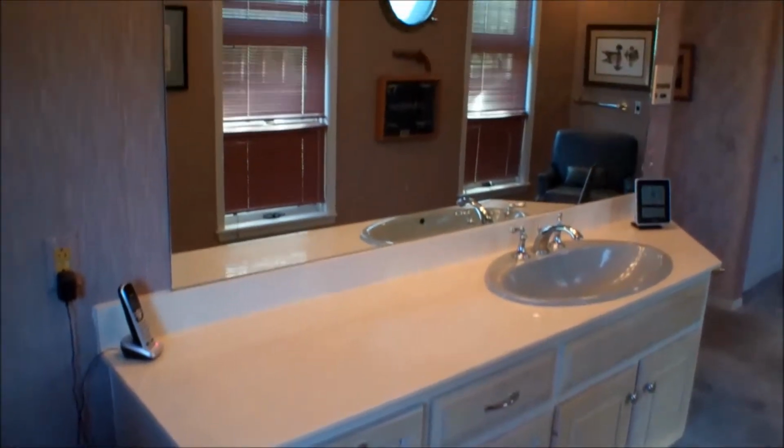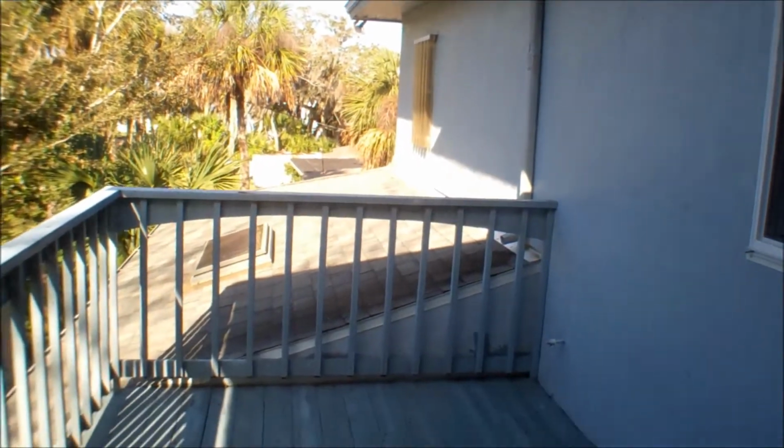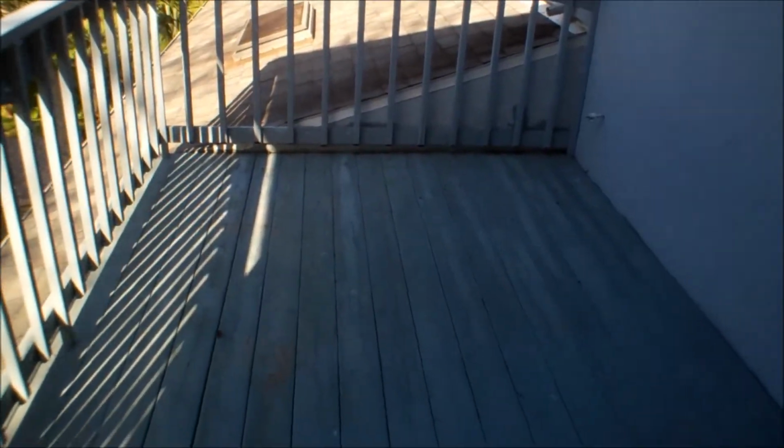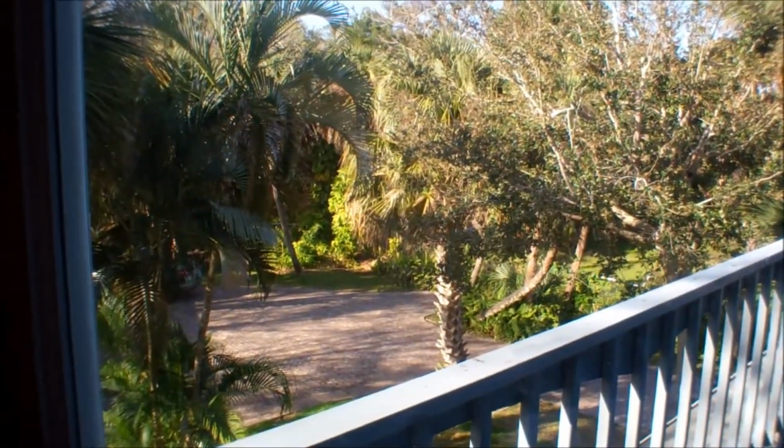So if you would like a large master suite and you enjoy entertaining, this house would certainly be ideal for you. If you don't, it's still a fantastic home, and I think you'd like it anyway. We have a door here out to yet another porch. This one looking to the backyard.